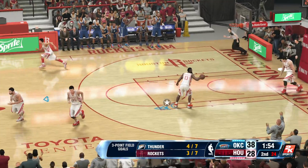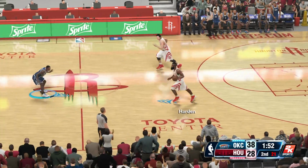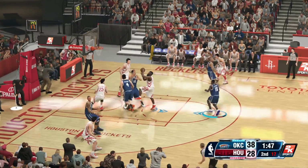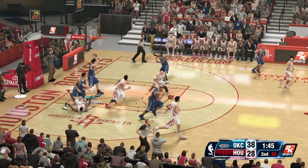Great job from behind the arc this quarter. I mean, shooting just under 60% for the game. I mean, that's smoking. Here's Harden, and it's blocked by Adams.